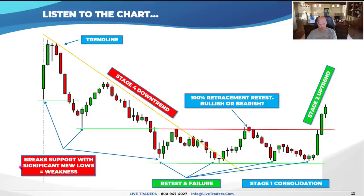So take a look here. Break support with significant new lows equals weakness. Okay, but that doesn't mean just because it's weak here, you can't scalp the bounce. Same with the Qs from an hour ago, right? I looked at the Qs and I was not expecting them to put in a new high today. But I said, man, they just went down 13 1-minute bars in a row.